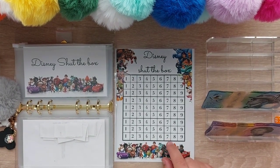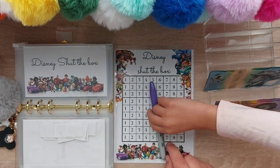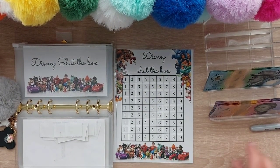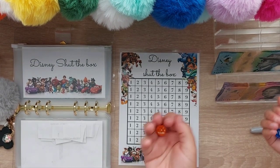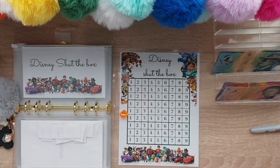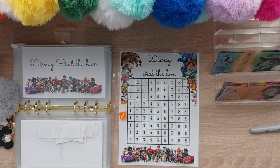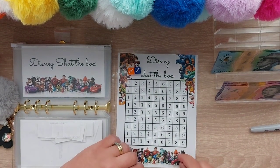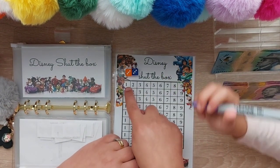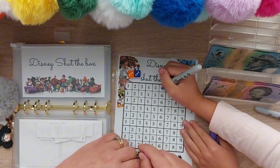Okay, so we're going to do this in purple. We need two dice. I'll roll one, you roll one. I want the blue one. And we've got to add up the numbers. Three. Well, I got a three too. So what's three and three? Six. Okay. Find a six and color it. We're doing this top row only, so you need to color off the six.